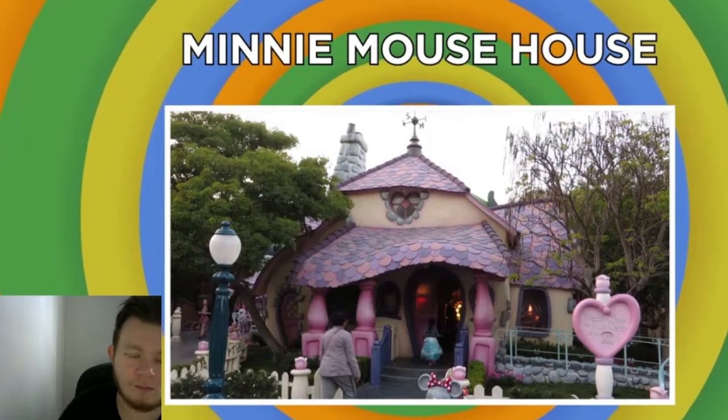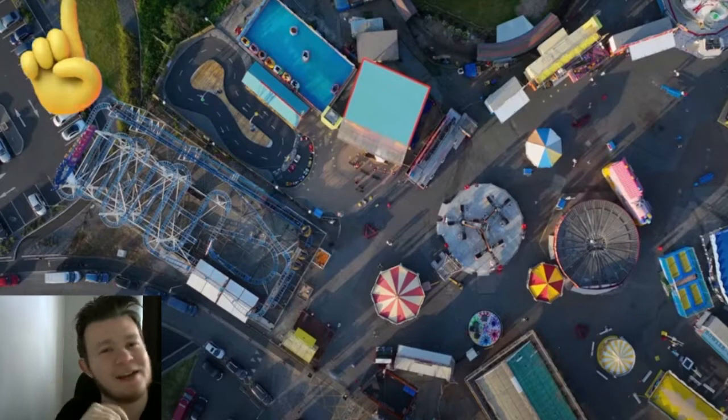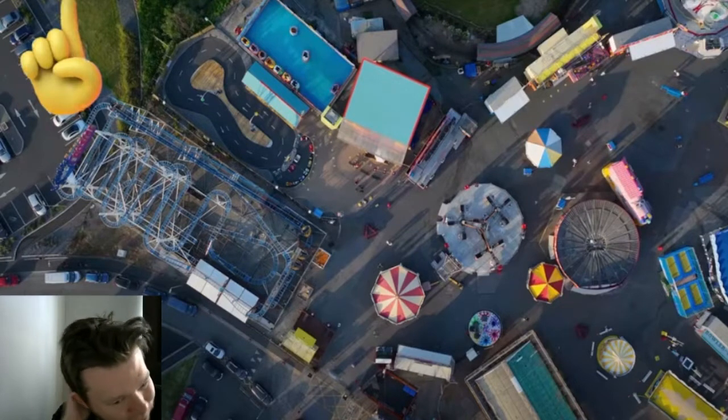Minnie Mouse House. We can't talk about... That would never cross my... I never would have thought of the Minnie Mouse house at all.